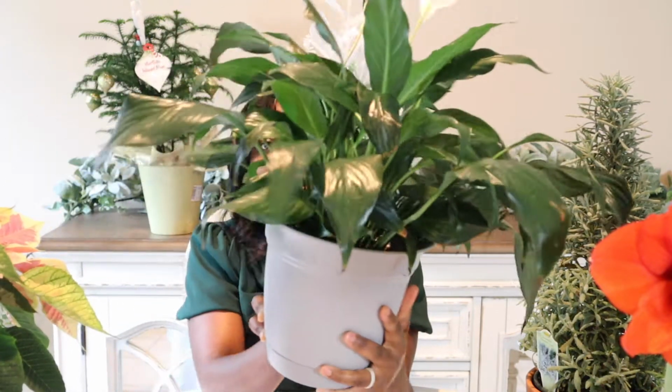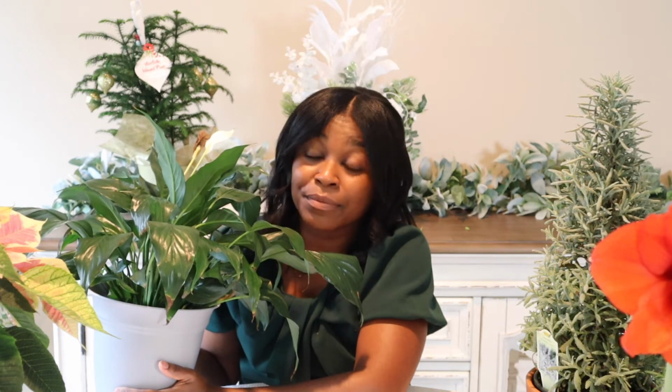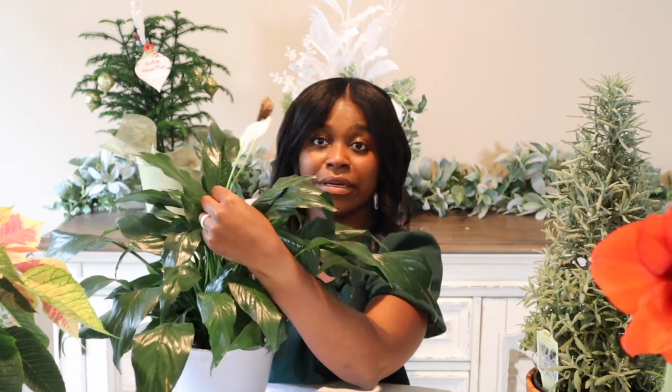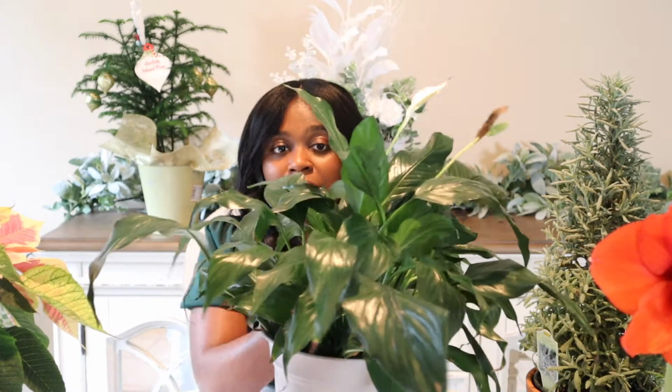So here it is. If you place it in bright indirect light, it'll bloom more. But if you have it in a lower light, it may not bloom as fast. This one has 2 blooms on it. One of the blooms is kind of going bad, but this other little bloom flower. Here it is.